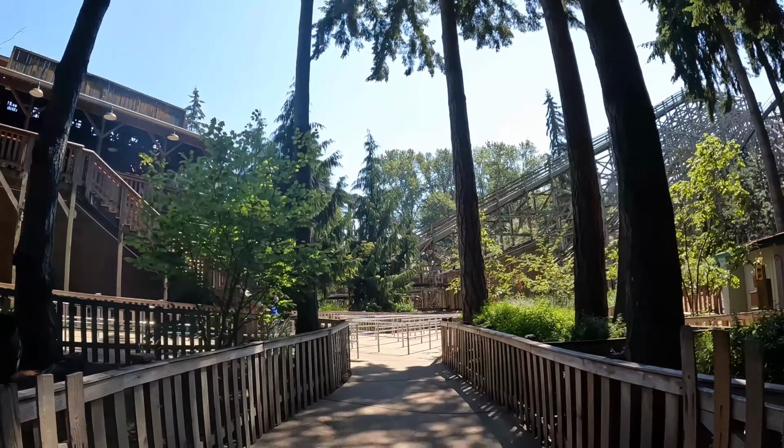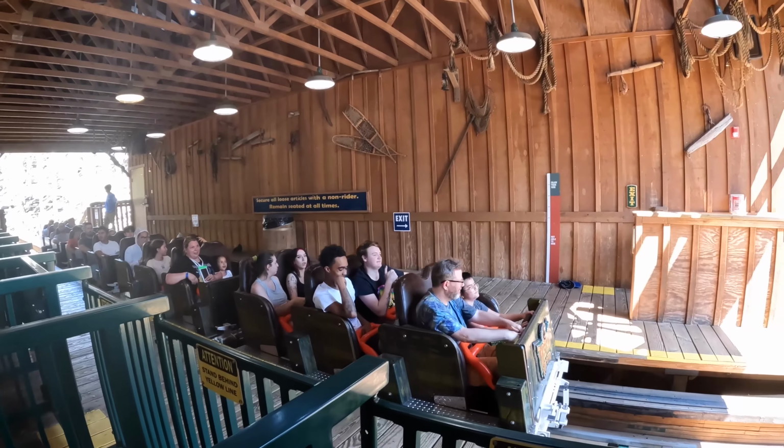So I was all ready to film Timberhawk Ride of Prey for you guys, and then they told me no GoPros can be filmed on this ride, so unfortunately no footage of this ride, but it's my second favorite roller coaster out of the two.